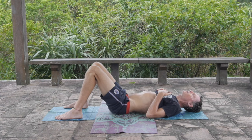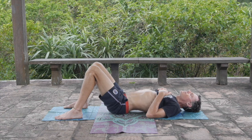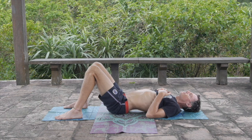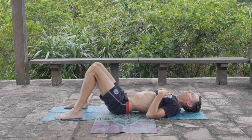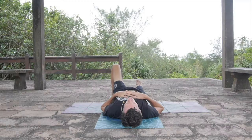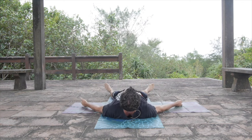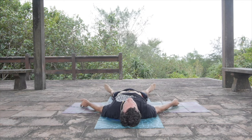Let's do about three more. Inhale, anterior tilt. Exhale, posterior tilt. Okay, that was the last one. Let's bend one knee, bend the other, I should say straighten the other leg. We're going to drop both arms next to the body. We're going to rest here.